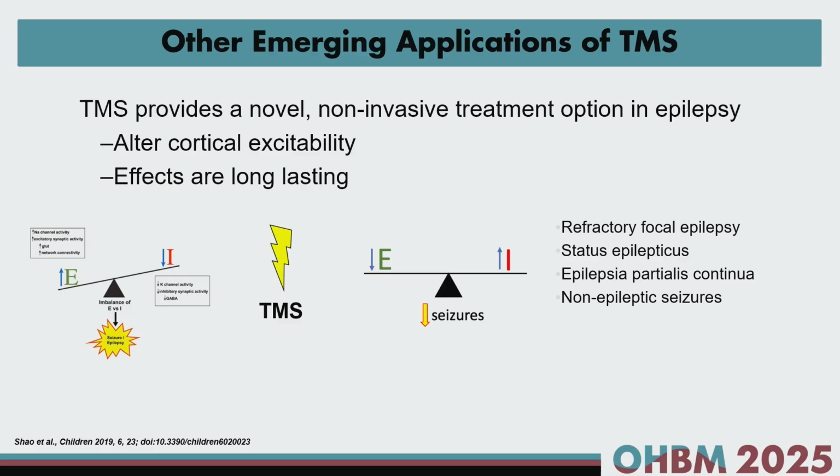So that kind of leads me to my next short segment about treatment. TMS is also unusual from other modalities, which are diagnostic only. We can actually bring in the therapeutic components as well. Because TMS can change the excitability of the cortex that we are stimulating, it is able to be useful as a treatment modality. And it's been tested in these different epilepsy syndromes. And the important part is that the effects are long-lasting.